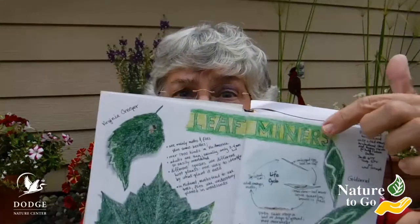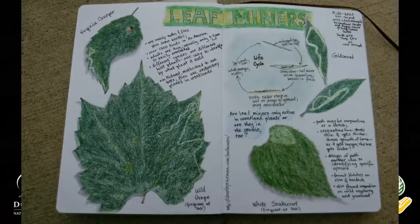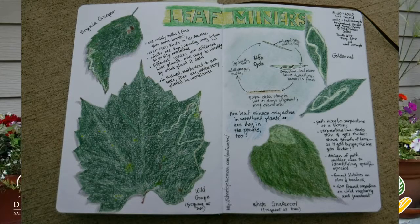So for instance, this page, the leaf miner page, is one I did last year when I first was introduced to the idea of leaf miners. I sketched some of the leaves that I saw, and then I went and did a little more research about them and recorded that information here in one of my nature journals.